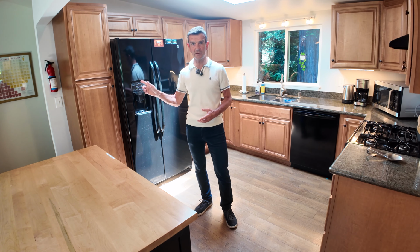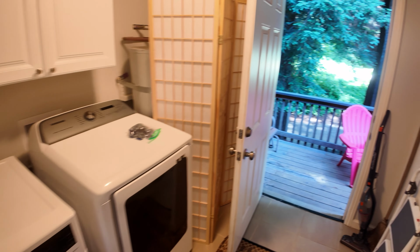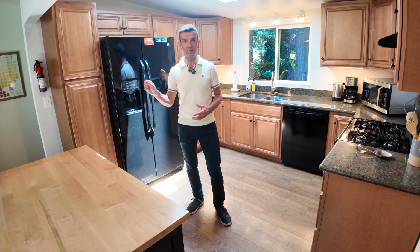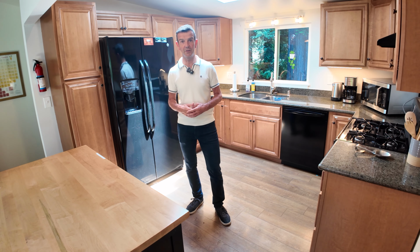And then downstairs here, just on this level, we also have a laundry room with storage. But one of the things you may be wondering is where is all the storage in this house? But just wait until we go downstairs. You'll see there's an incredible amount of storage under the house. So now let's go and take a look outside.